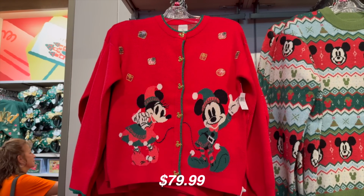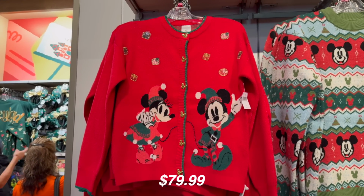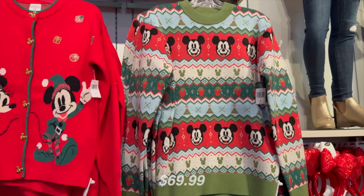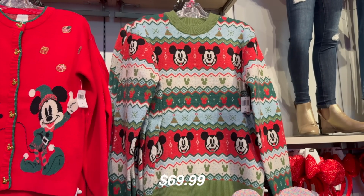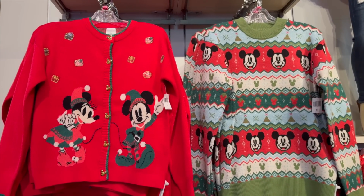We also have a few knitted shirts, so for $79.99, we have a really cool looking Mickey and Minnie knitted sweatshirt. And also off to the right-hand side for $69.99, we have this Mickey knitted sweatshirt. This is something I could definitely see myself wearing. It looks really, really nice. But let us know, are you guys going to be picking up either one of these?